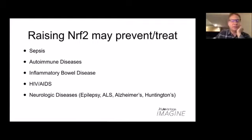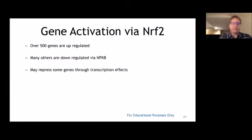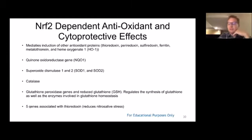That stresses me out. Okay, so lots of different diseases that have been helped: sepsis, autoimmune disease, inflammatory bowel disease, HIV, AIDS, lots of neurological conditions, including epilepsy, Lou Gehrig's disease, Alzheimer's, Huntington's disease. Over 500 genes are activated or turned on with Nrf2. Others, the bad ones, are turned down through that NF-kappa B that I talked about. Lots of other proteins. We talk about SOD, catalase, and glutathione, but there are hundreds of other beneficial proteins that are turned on with Nrf2.